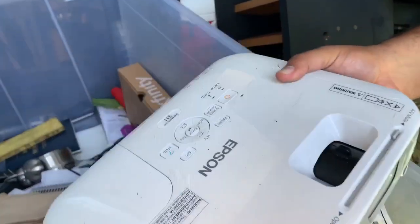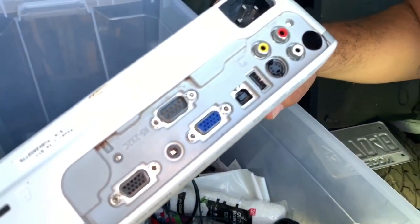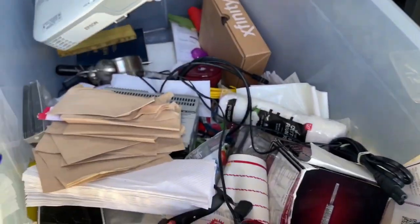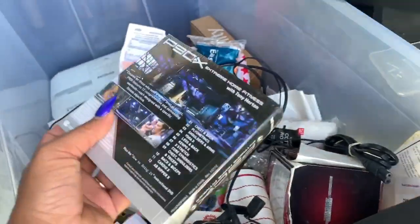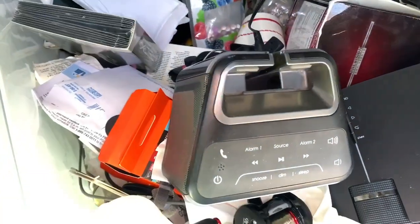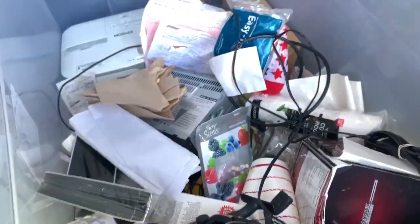Oh. Epson? Epson. Let's see what the back looks like. Okay. Oh, wow. Holy crap. What's this? D90X. There you go. Oh, that's personal, babe. $100. That was a good box. That was a real good box.